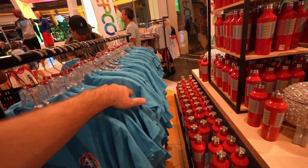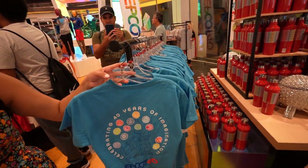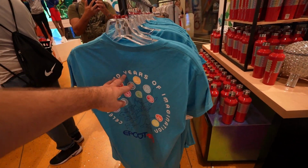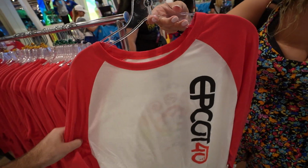But I think these kids tees, these are all smalls. They look quite small just in general, but I would say this might be a child's, but I'm not sure. Man, could just be a small. We have a long sleeve here.